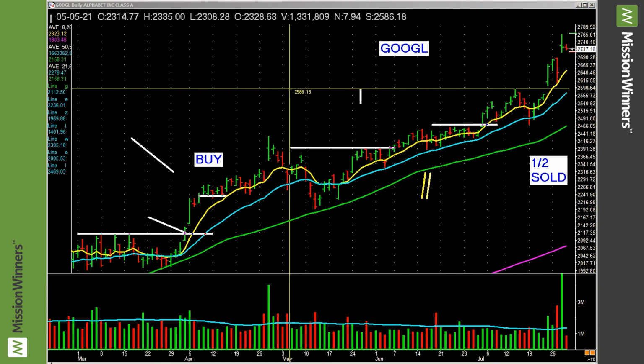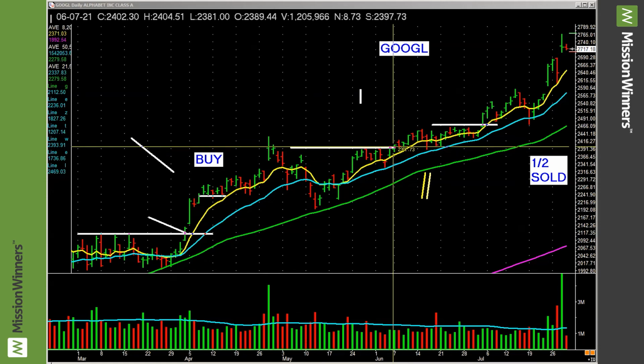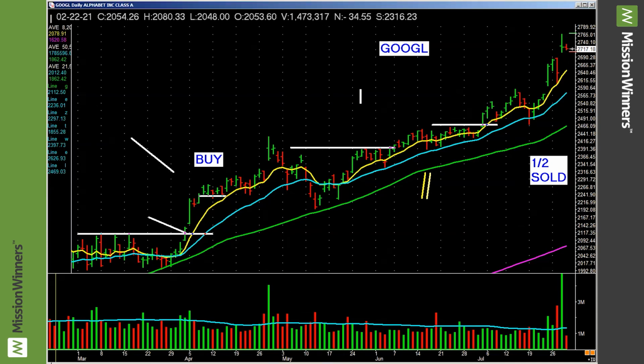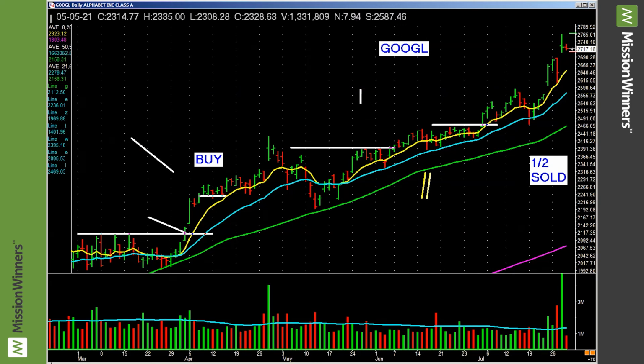Google. Here we go. Looking at Google. What are we looking at here? It's a maxlist stock. Clean and simple entry here, clean and simple entry there, and it's working like a champ. Everything is great. Just letting it work. It's trending. It's just trending. Have locked in profits. Everything's fine. We'll have to watch and see what happens.